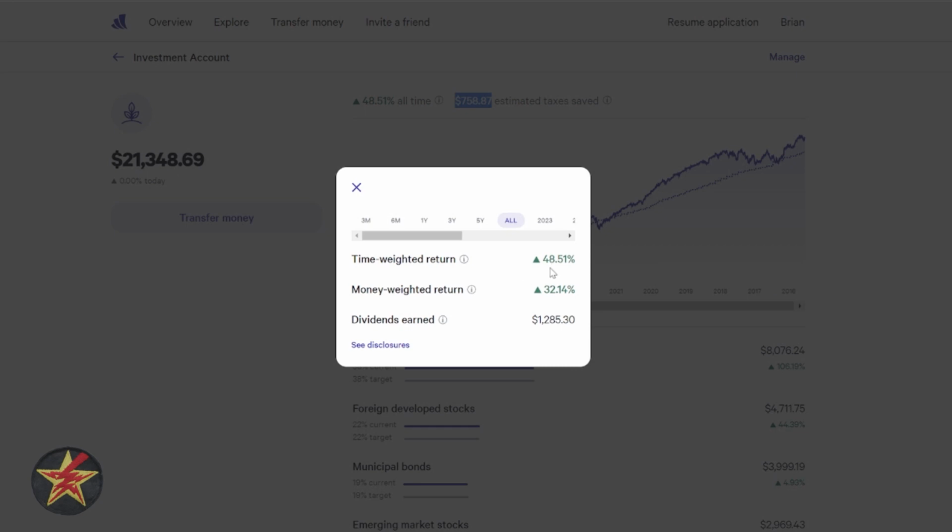But if we come up and select the I here, we'll talk about our total returns. We have our time-weighted return currently at 48.51. Last time we did this, the time-weighted was 47.88, so it went up, but not by much. Our money-weighted currently is 32.14. Last update, this was at 30.86. Again, a small increase. It shows you the dividends there if you care about that.